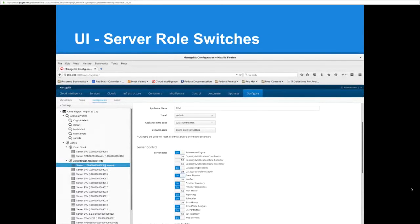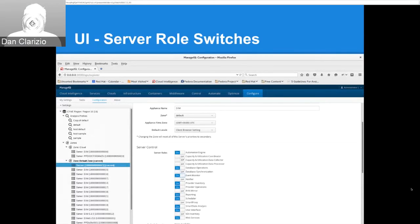Next. All right, so yeah, they're continually trying to modernize the UI. There you can see the server roles. Instead of having checkboxes, now you turn them on and off. It just makes more sense. It looks cleaner, and it's really easy to see which ones are on and off. So I like this. This stuff is moving throughout the UI. Any place we see opportunity to use these switches, we put them in.